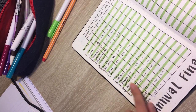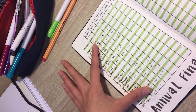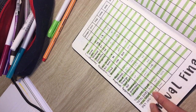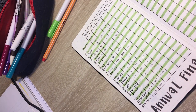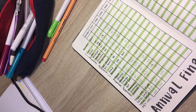So this column right here is just the base budget, or the guidelines. I have a little bit of wiggle room within here as long as it all adds up to this $1,700, which is what I try to spend every month. So that is my February values into my annual finance tracker. And now I'm going to do my March setup.